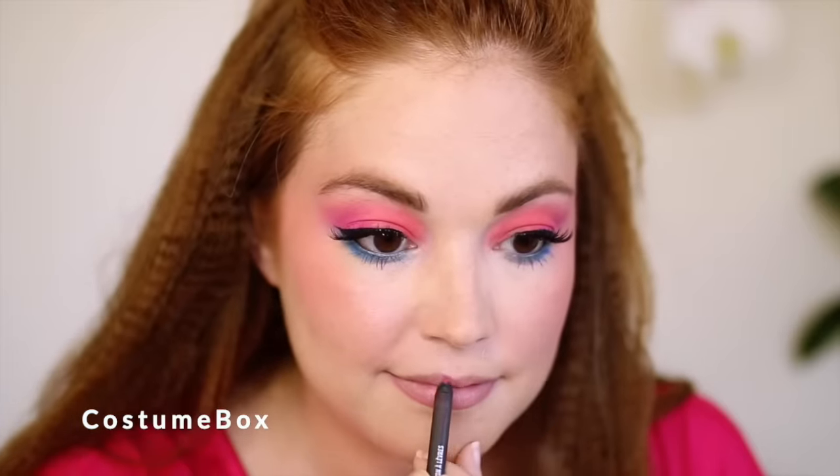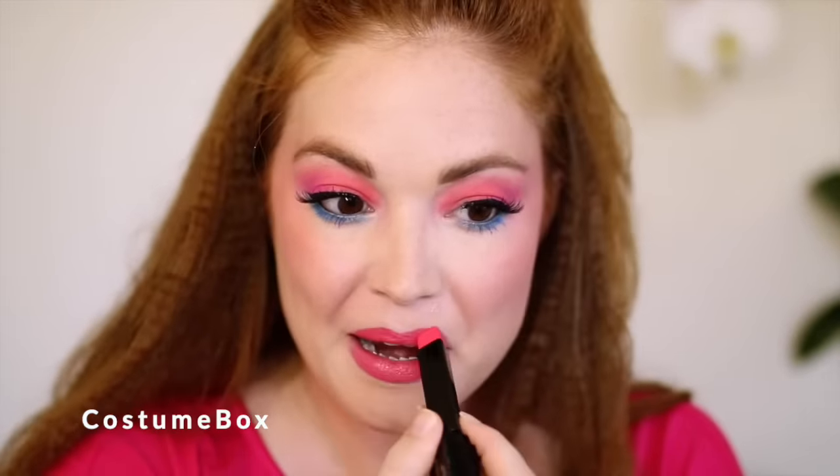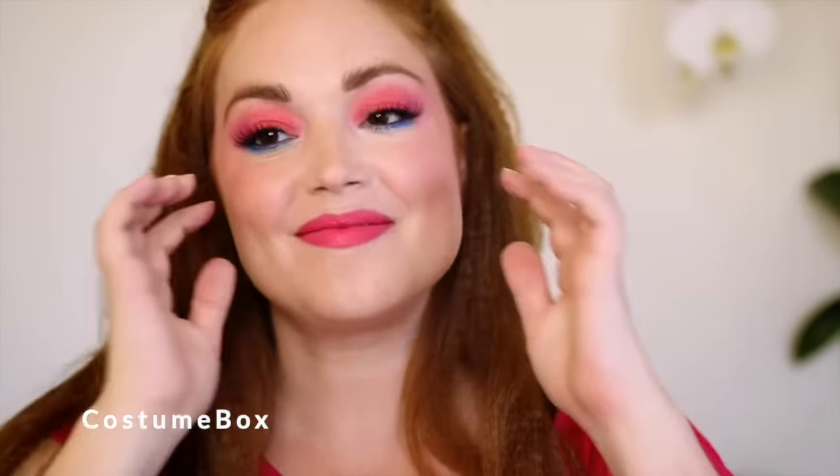Pink was the most popular lip color, so I'm just lining my lips with a hot pink lip liner. You can skip this step if you don't like to use lip liner, but I just like to define my lips a little bit more. Then going in with the hottest pink that I could find. Whatever you have, the brightest pink you have is perfect. Gloss was also extremely popular, but I didn't use that. But definitely add some gloss if you're feeling extra dramatic and just pack it on top of that hot pink.